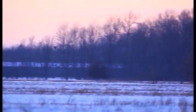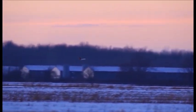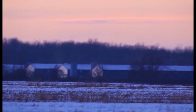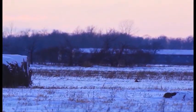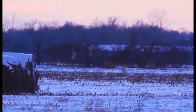So that's how I kind of sort things out, but I still have to have 100% confirmation when it comes to that. So there you can see that's a hunting technique where they fly over and then they dive right on down and swoop to get their prey.